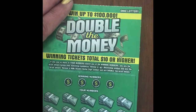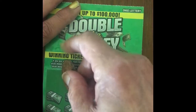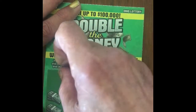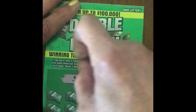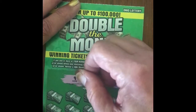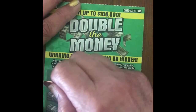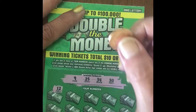Now we're going on to ticket number 10. Leaving us 3 more after this one to scratch. No, 2 more. I can't think today. I can't count today. I can think, I just can't count. Our numbers are 9, 25, 34, and 30. First scratch. Can we get a first match? Number 12. No teenagers on this one.